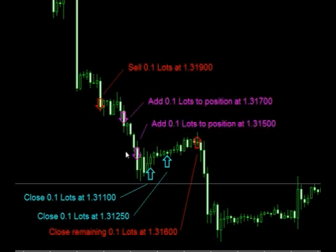Now when the market starts to turn up, we're going to scale out, close out one third of our position, one mini lot at 1.3110, another mini lot at 1.3125, and the remaining mini lot at 1.3160. And so now you can see, again, this is going to make us more money than if we did not scale out, and it's going to increase our probability on any given trade, because now our risk to reward ratio is going to be better. Our risk on this initial position, let's say the market were to shoot back up, we would only be in the market with a mini lot, so it wouldn't hurt us as badly as the full 3 mini lots.